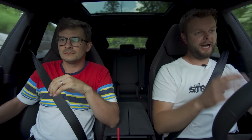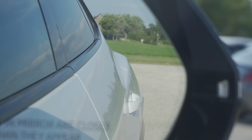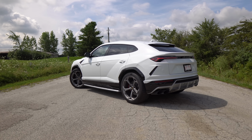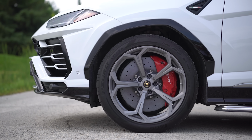And while I'm driving, the driving position is so low, I absolutely love it. And if I look to my side view mirrors, I can actually see a little bit of shoulder from the back end. Doesn't it look so beefy with that? It does help. And I really like these wheels. Lambo nails their wheels, and this is no exception. What size are these? These are 22s.